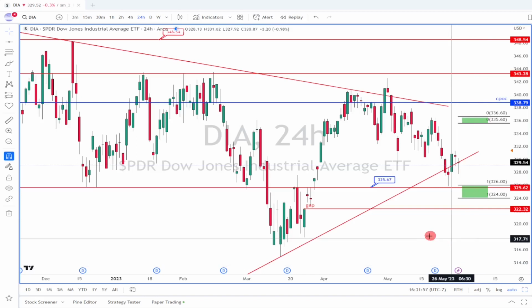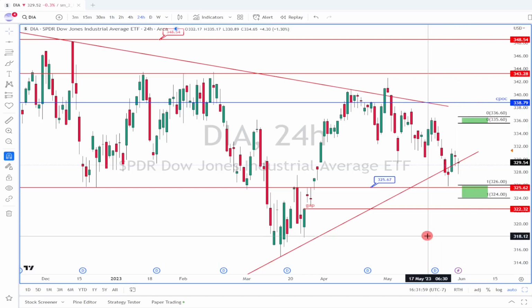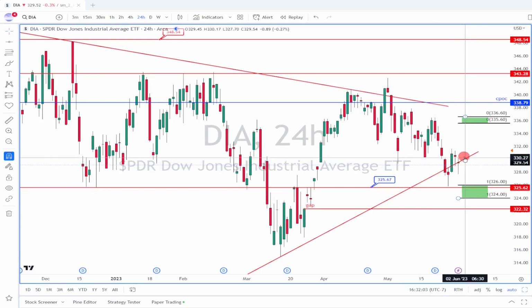Looking at the Diamond, the Dow Jones Industrial ETF, you see that it broke a trend line right now. So if it is unable to reclaim this trend line, we'll be watching for the price to come down to this lower range of the expected move.